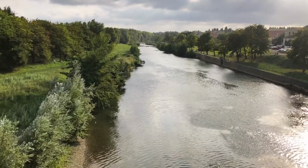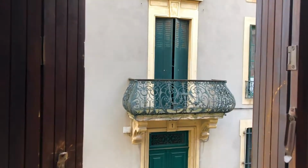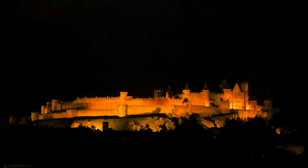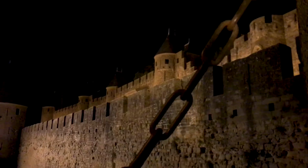We returned to the Airbnb for a short while and then proceeded to mark off another thing that must be done while visiting here: exploring the city by night. The entire fortification is well lit, as can be seen, and it's on every traveler's mandatory list.